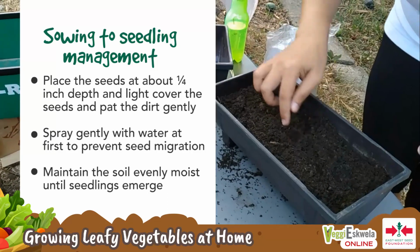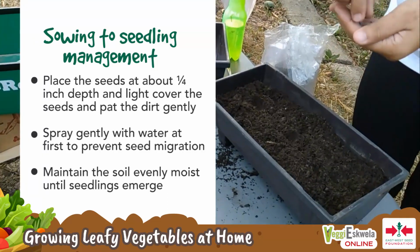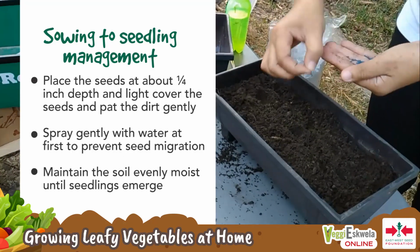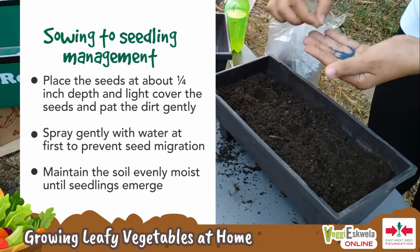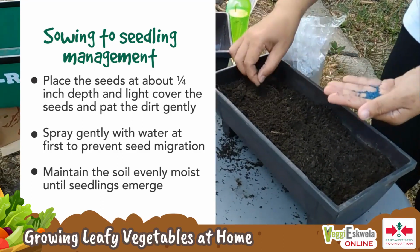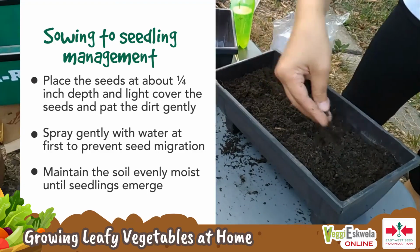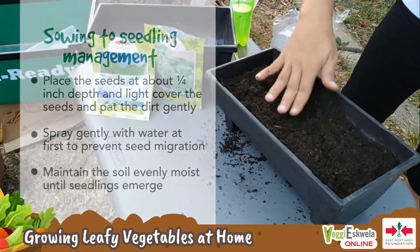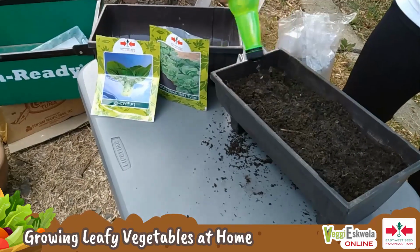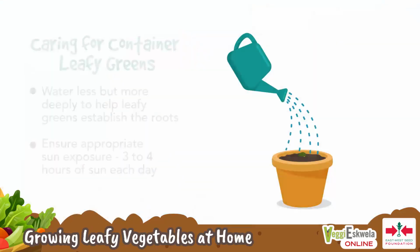For larger containers, several seeds may be sown, about 4 inches apart. This container will hold 3 plants. Place the seed at about 1/4 inch depth and lightly cover with soil and pat the soil in place. Spray gently with water so the seeds don't move. Maintain the soil evenly moist until seedlings emerge.